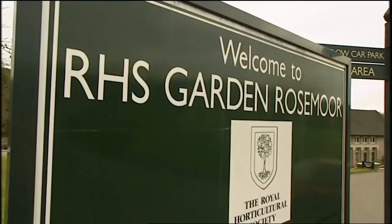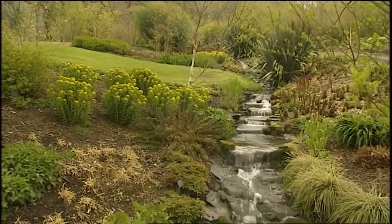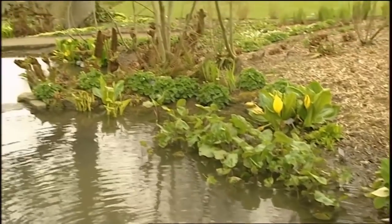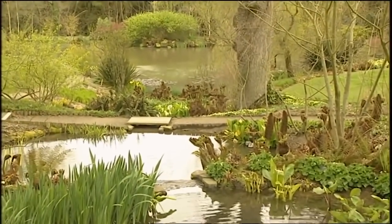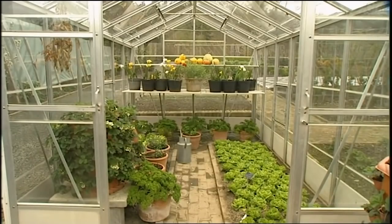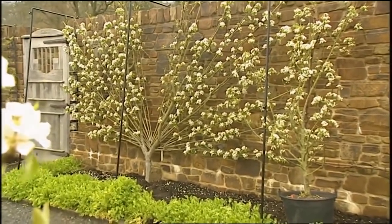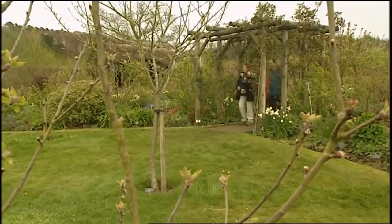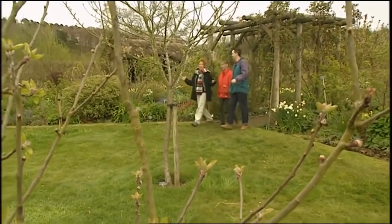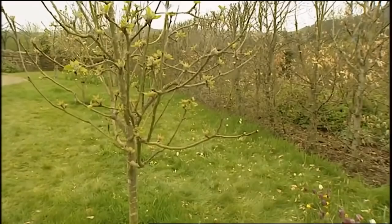I'm taking Adrian and Debbie to Rosemoor, 35 acres in North Devon, and one of the most useful showcase gardens in the country. There's a wonderful variety of planting, including a collection of fruit trees, which is an inspiration for anyone planning an orchard. Come on, I really want you to have a look in here. Look. Oh, wow. It's part of a cottage garden, but it's a real orchard. And this is the sort of thing you could have too. Oh, yes, please. This gives you some ideas, doesn't it?